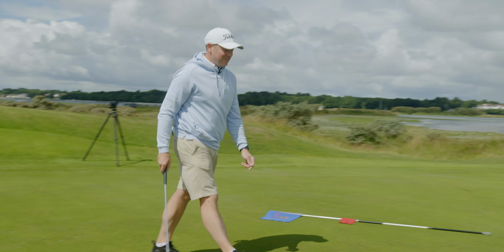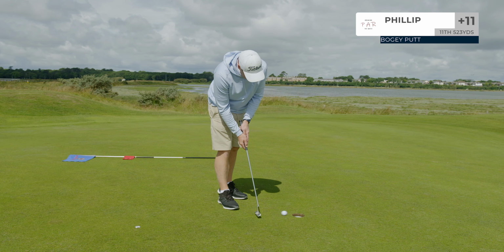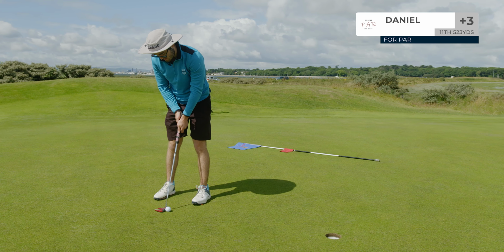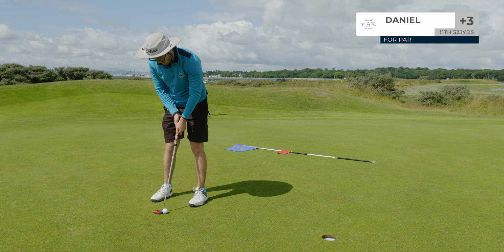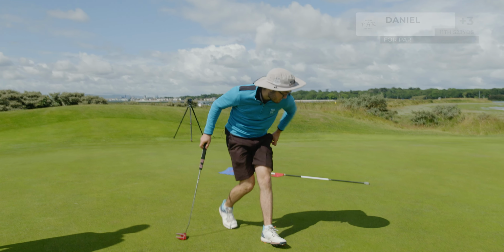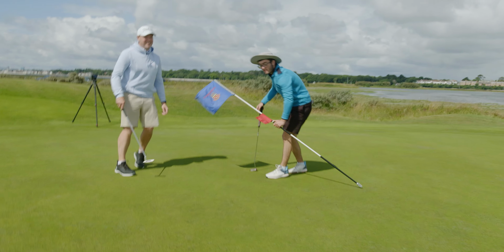And now I'm tentative about it. Typical. Oh, I would have had it if I hit it. Yeah, good putt. Good par. Back on the par train. Needed that after the last.